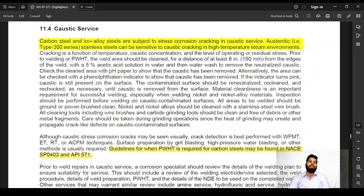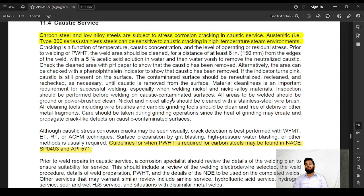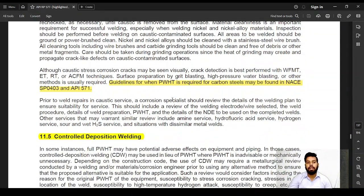Caustic service. Carbon steel and low alloy steels are subject to stress corrosion cracking in caustic service. Austenitic, that is 300 series stainless steel, can be very sensitive to caustic corrosion cracking in high temperature steam environments. Although this caustic stress corrosion cracking may be seen visually, crack detection is best performed with wet fluorescent magnetic particle testing, eddy current, radiography or ACFM. Again, radiography would not be best to identify cracks, but it can be identified if the orientation is good. Surface preparation by grit blasting, high pressure water blasting and other methods is usually required.